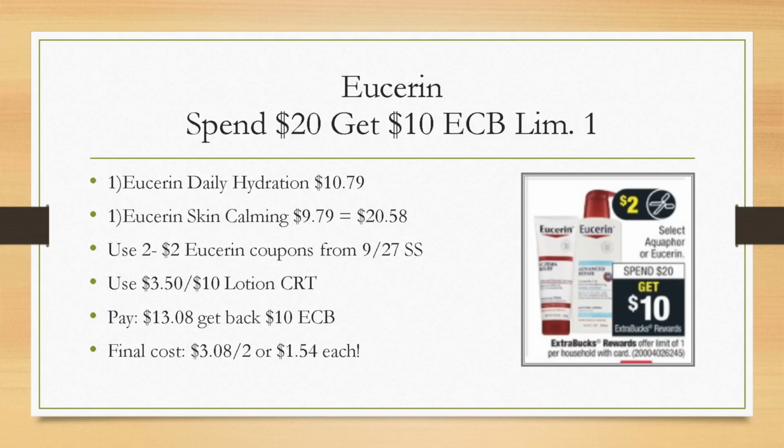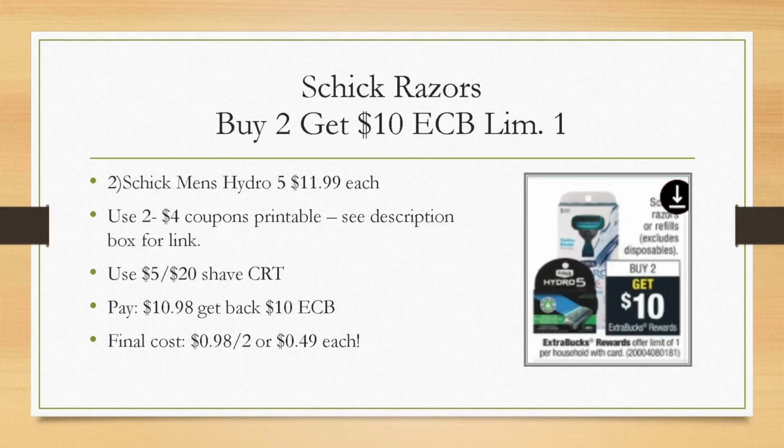If you happen to have one of those CRTs from the current week and you get another one on Sunday, you can use both of them because we're spending over $20. So 10 plus 10 is 20. Both of those spend amount CRTs would work. But with the current scenario, you'll pay $13.08, get back that $10 extra buck, making your final cost $3.08 for both or $1.54 each. So definitely a great deal.